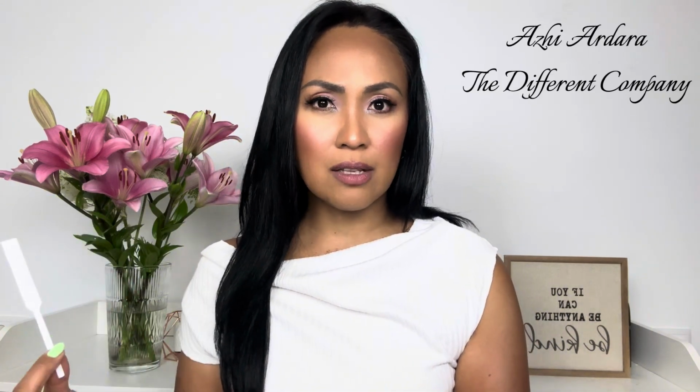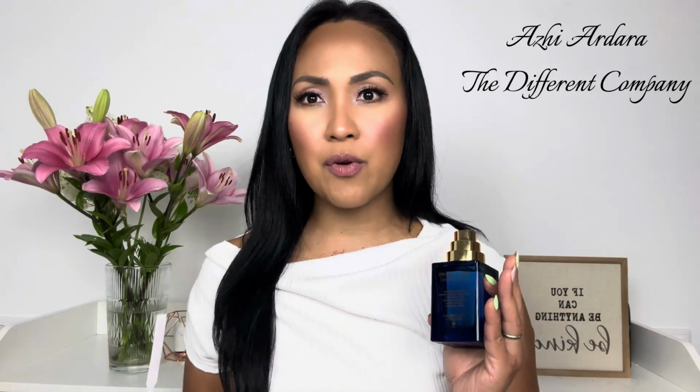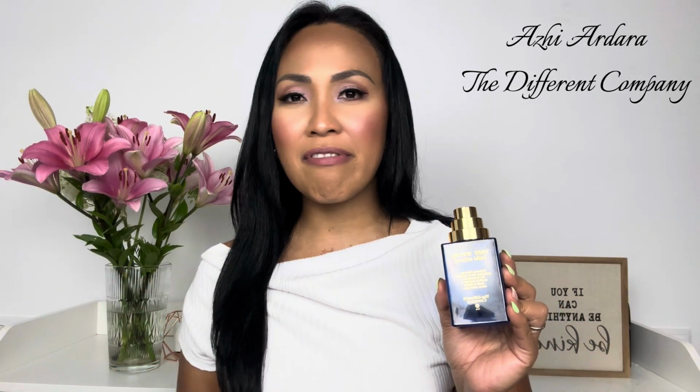Now let's talk about the scent. Azhi Ardara has pink pepper, cardamom, bergamot, cashmere wood, raspberry, vanilla, woody notes, ambergris, sandalwood, and vetiver. To me, this is a peppery and spicy vanilla that is quite sexy, airy, and very wearable. I think that this is a winner because this is such a likable, spicy vanilla that will be perfect for all occasions. It is unisex as well.